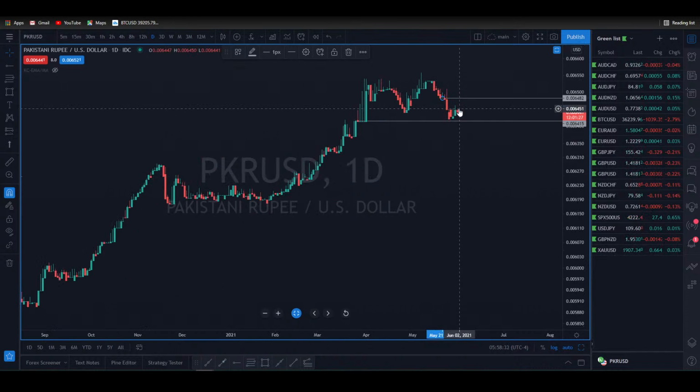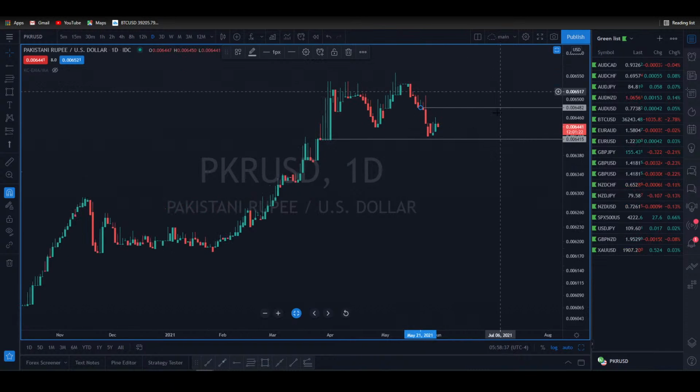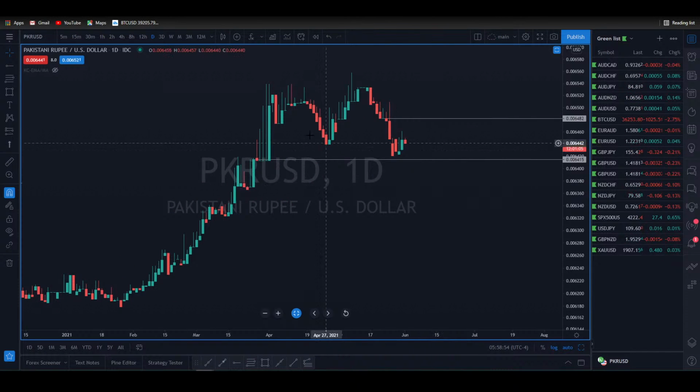I mean, I don't know if I would take the short, because it could still go higher. If you make a lower high, then you can look for short setups, as it will be at that point making a different trend on the daily. But that's pretty much all I see on that.